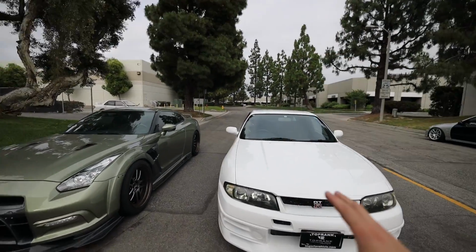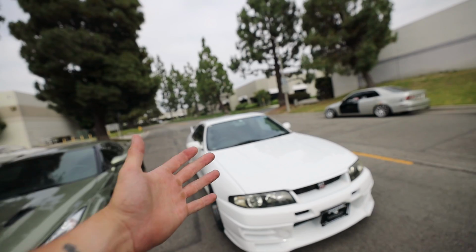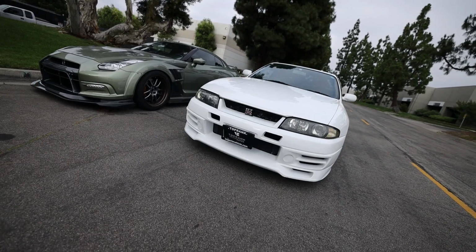White has got to be my favorite color in this, but if we found a V-Spec or a Nismo in Midnight Purple, that would be pretty insane as well. But this is what I'm thinking as far as an R33 build.